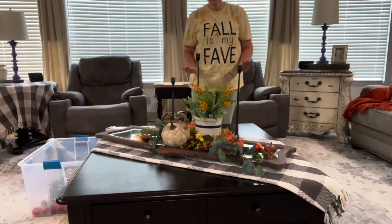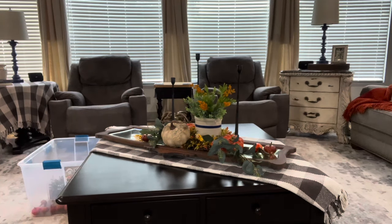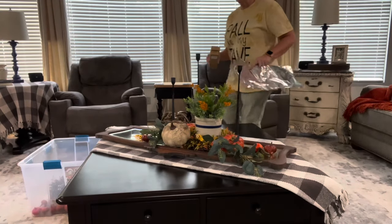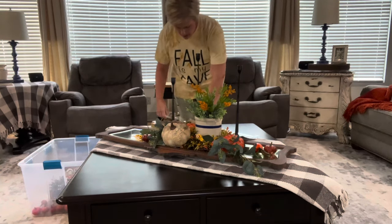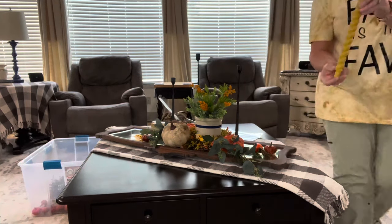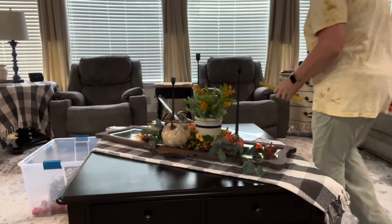I love this look. Let me see if I have some candles. I'm extremely happy. I found 4 and I'll show them to you. They are beautiful. It's like spiral ribbon, kind of a harvest gold color candles.